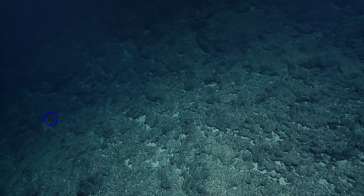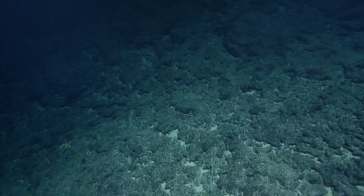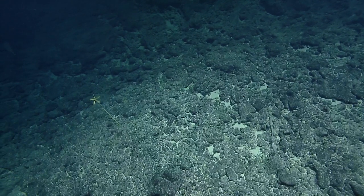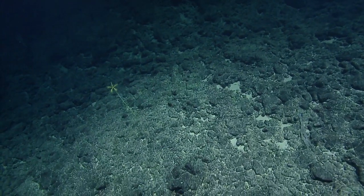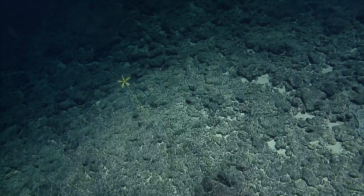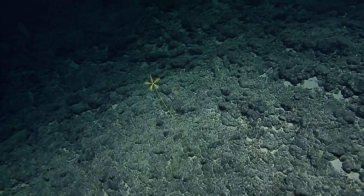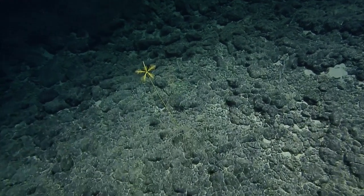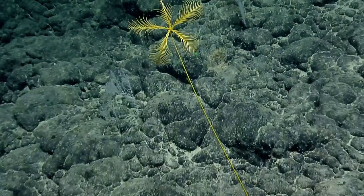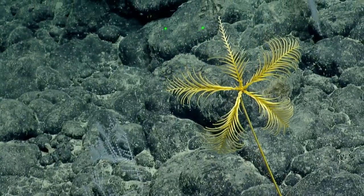Can we check out this guy? Yeah, absolutely. So this is a stalked crinoid, or sea lily is the common name. Okay, zoom in, please. And this one has five branches or five arms on it. So it's in the family Hyocrinidae.